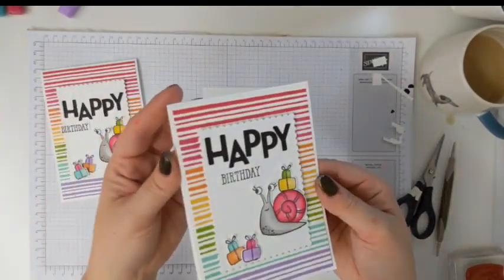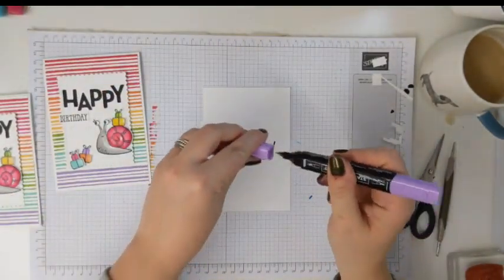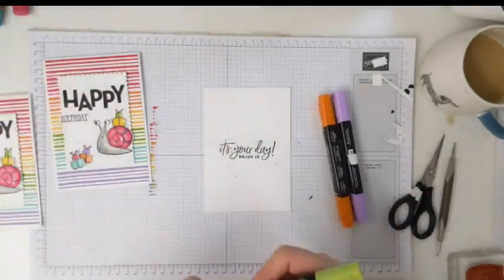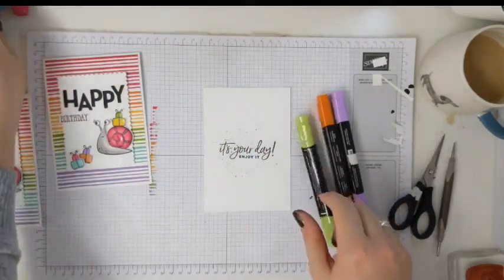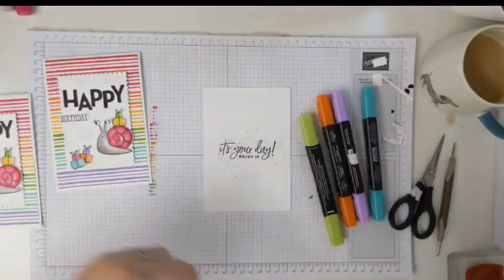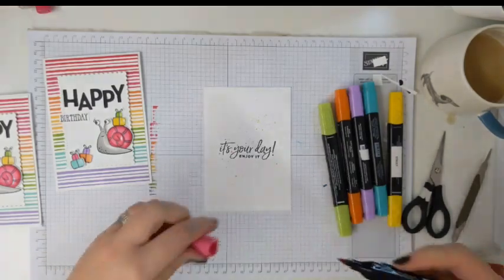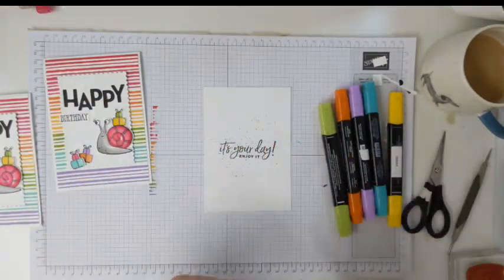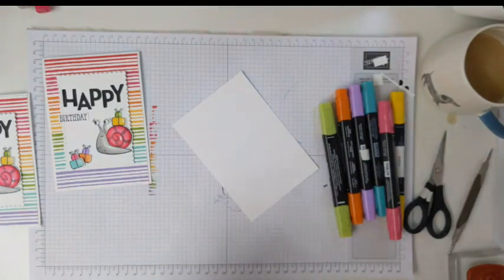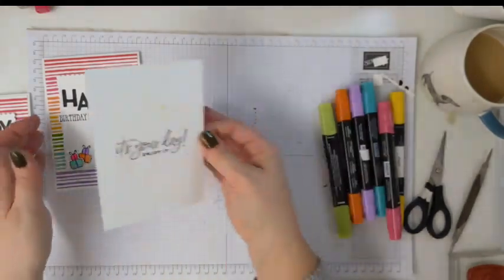And then inside this, just to add a little bit of colour, I've done a little bit of speckling with those blends that we've coloured it in with. So not too much. That's quite a lot actually. I'm just choosing one of each colour to bring in that colour that we've got on the outside. Wrong one. Okay, so there we have our speckled piece that we can now pop inside our card.